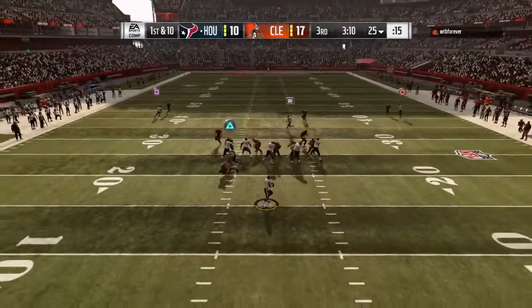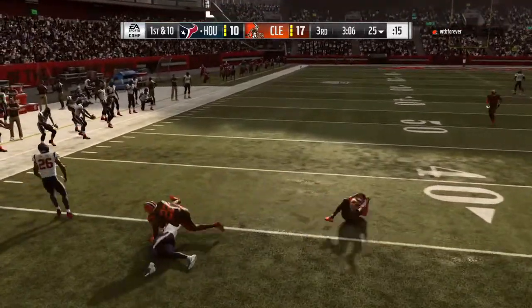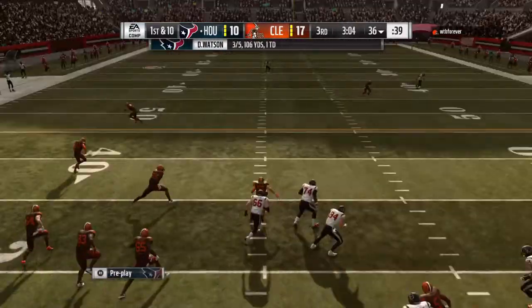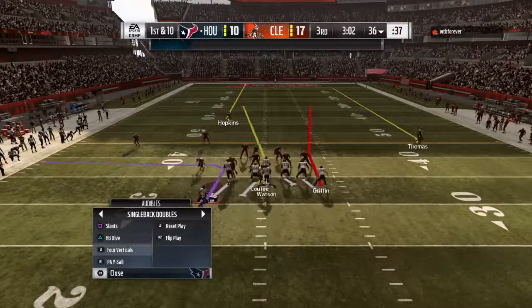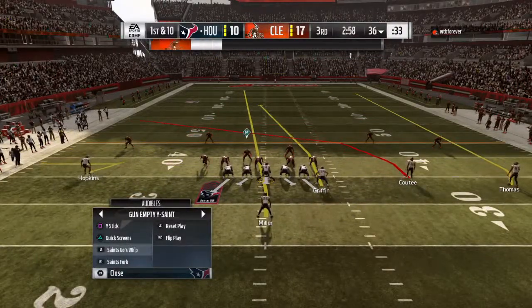Now a play fake here on first down. Man open, that's Kiki QT complete. And they're able to get this one across the 35. A gain of 11 to kick off the drive, and it's a quick first down.